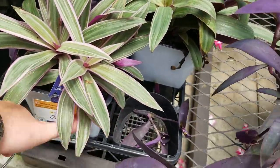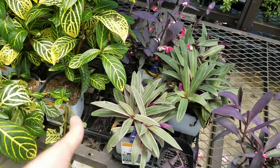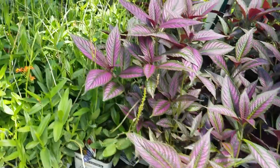This big pot of Romeos, $4.98. That's how much they're for teeny tiny itty bitty ones at home. I mean, they grow like crazy down here, so that's not surprising. That's the case with most of these things. Hey, Persian Shield, how y'all doing?